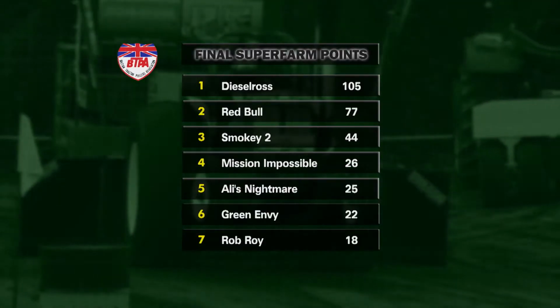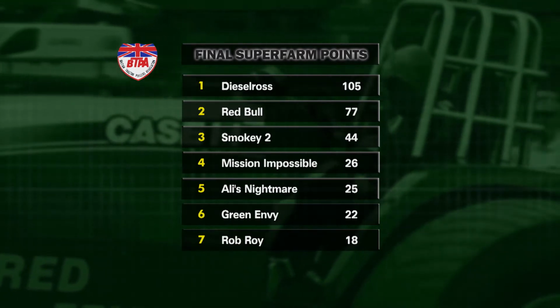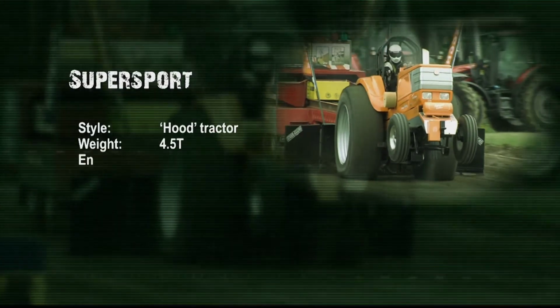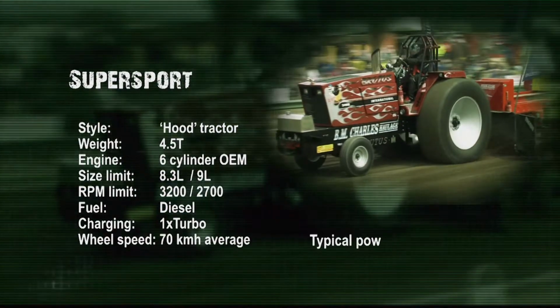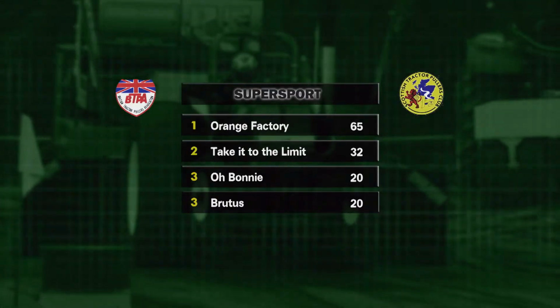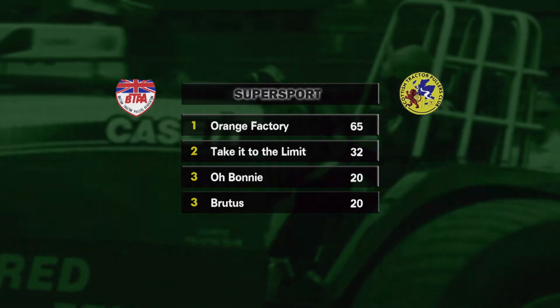So confirmation of the final points with Martin and Diesel Ross taking the championship win, and Red Bull in second place, David Todd at the wheel. And we move on to the Supersport class now. Again, the final outing of the year for them, and this class has been dominated all year by Jamie Fleming with Orange Factory.